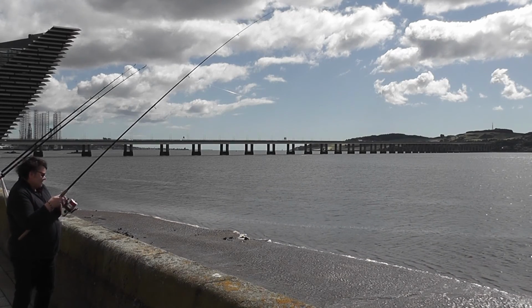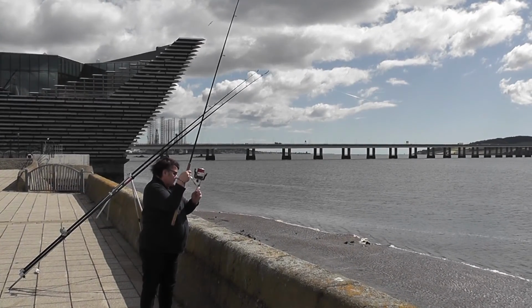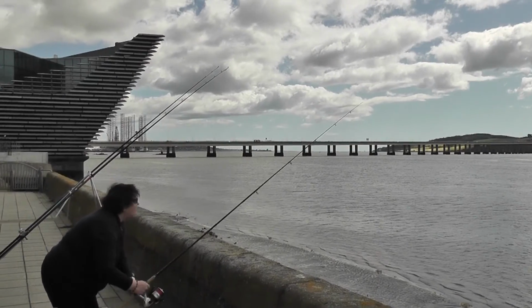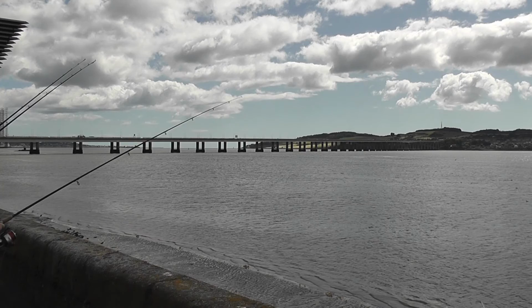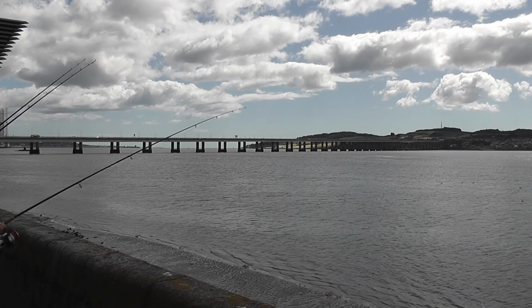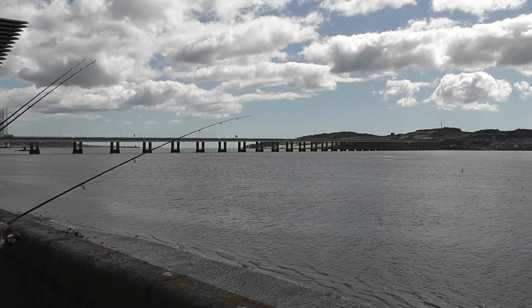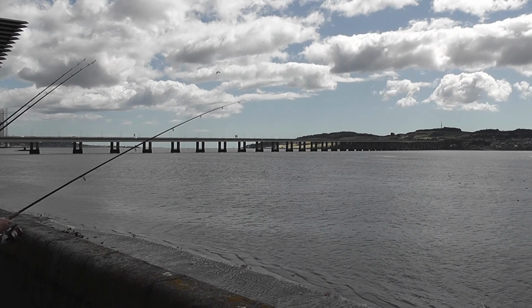But you got a fish? No, nothing. Well, that was a waste. So I'll reel it in. Looks like she may have a fish. Oh, could be. Go on, love, bring it in. Show me a fish.